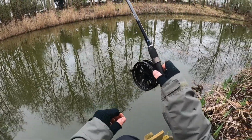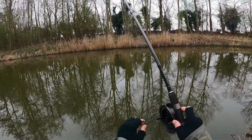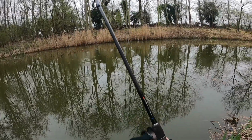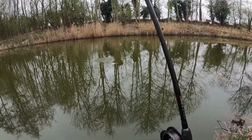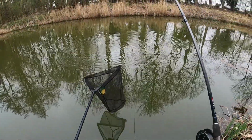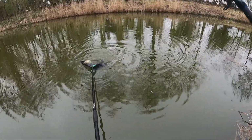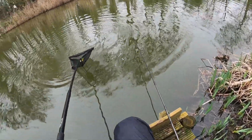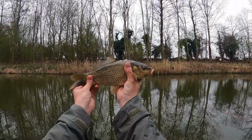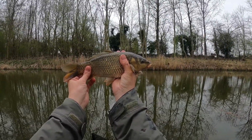Oh, this is a bit better. Look at that, guys, a fab little, I don't know, that little hybrid I think, very tiny barbules on it. I think that could be one of the little hybrids they've stocked in here. Cracking little fish, so a great scrap on the Centrepin.